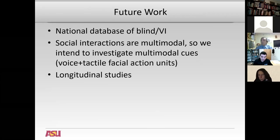That actually leads to one of the questions posted on Murrow: is this applicable to sighted? So I'd like to save that for when we get to that question. I'll come back to this. And then of course, longitudinal studies. We would like to deploy this and have people using it in the real world.